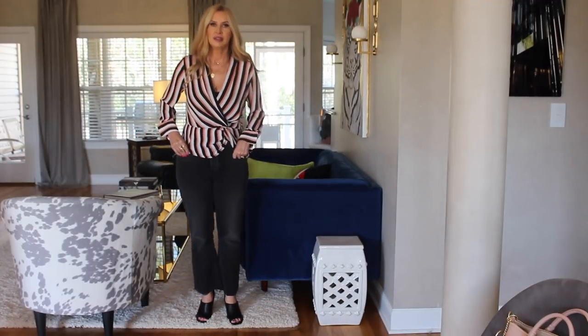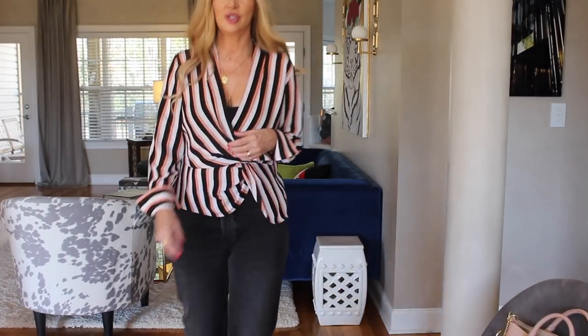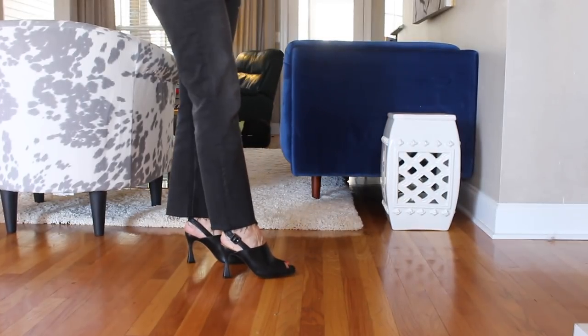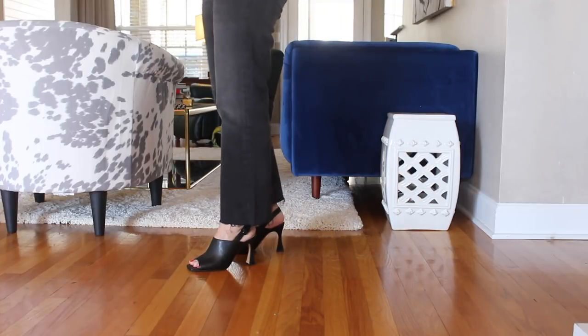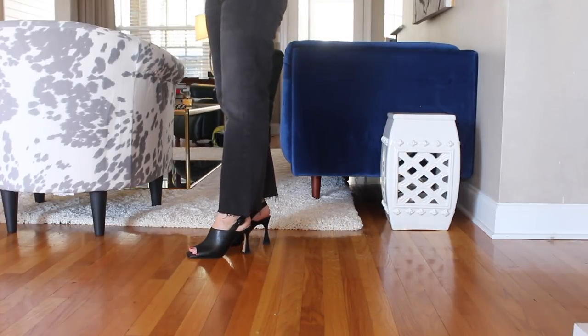And then let's see, let me put this on the floor so I can show you the shoes. So here are the shoes. I apologize if my floor is dirty. I did not sweep or vacuum before I did this video. But see how pretty they are?